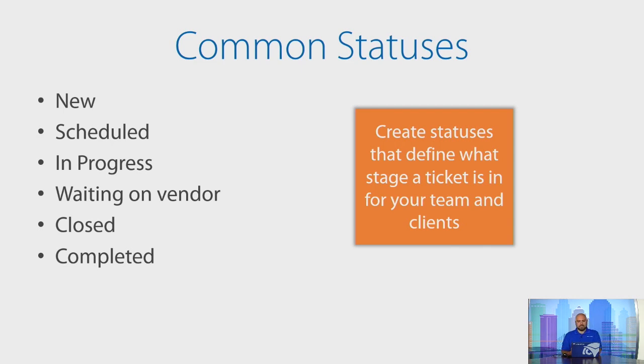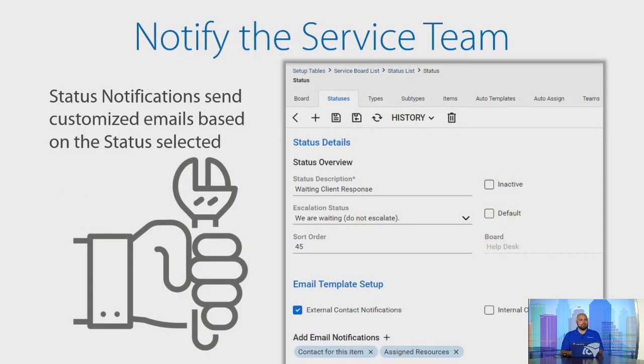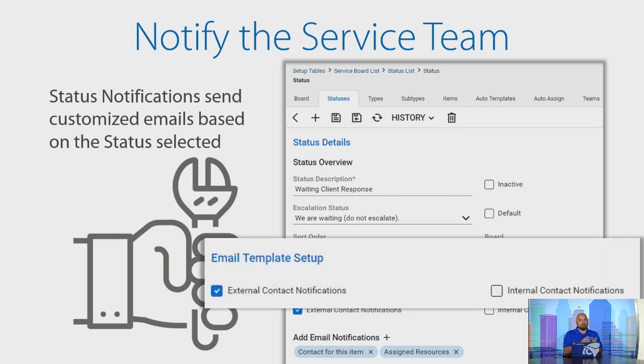Now, I did mention that each of these statuses can also have notifications set on them, and this can be set for either internal members or external members, sometimes even both. So this is one of the key players to why having effective status notifications on a service board is going to be critical for moving forward within Manage.